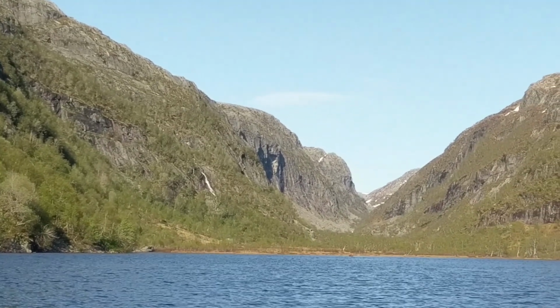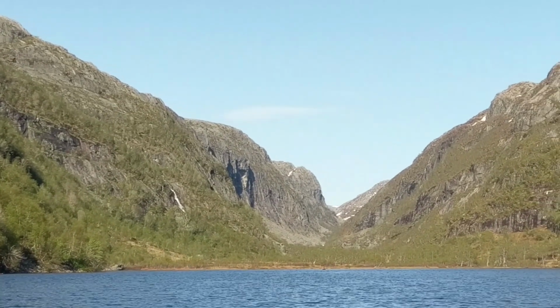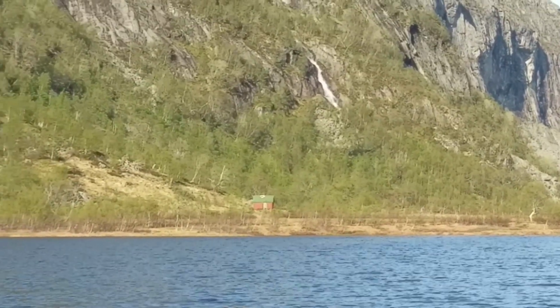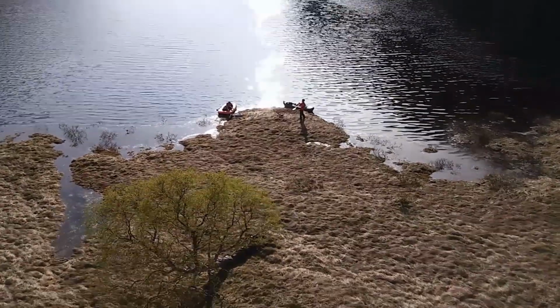Not far until the end of the lake now. Just a few more 100 meters, I think. Wow. There's the cabin. There's a real cabin in there. Yes, we reached land and I have placed my boat securely by the tree. So now all I have to do is explore this beautiful valley and put up the tent and get firewood and yeah, prepare some food.